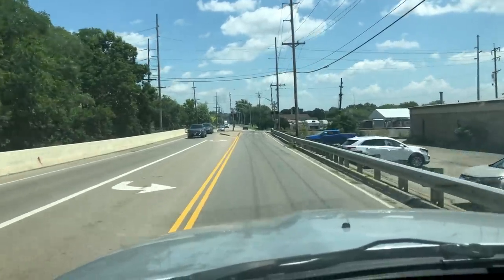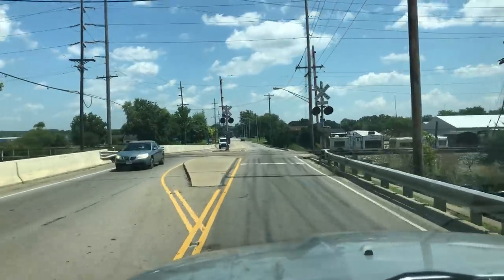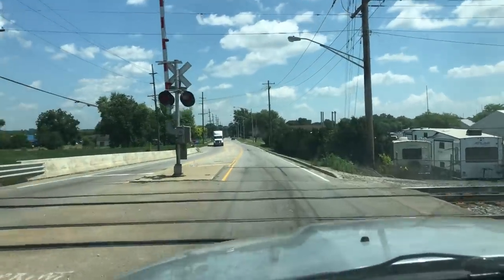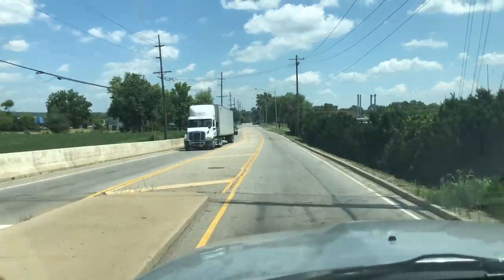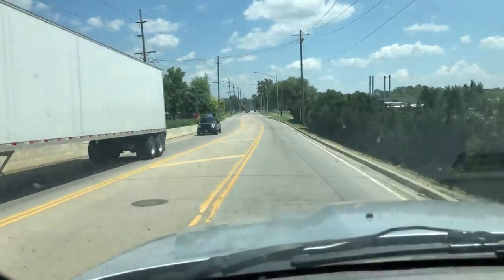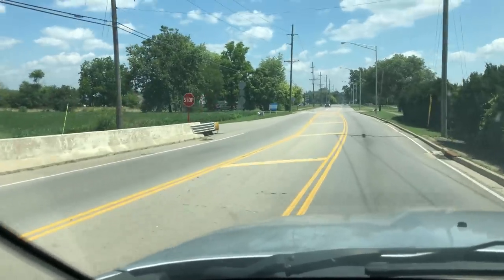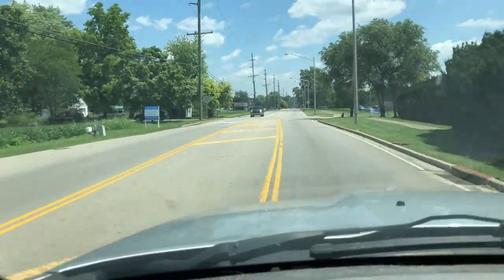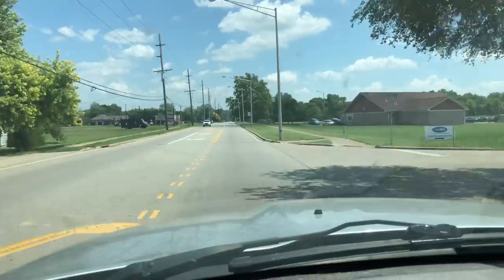Okay, here's what the crossing looks like coming from the other side. And the bypass is on your left. So you would have taken that bypass before you got to the tracks here. And right over there is the bypass. The problem is when you get stuck there and the train goes by, trying to make a left coming out of there is difficult to do if you don't time it right.